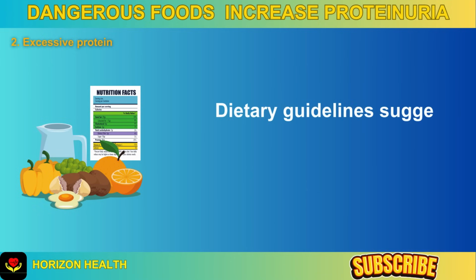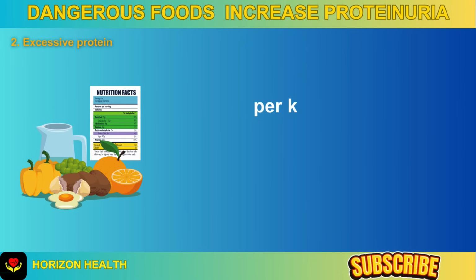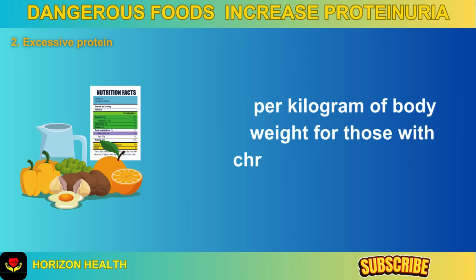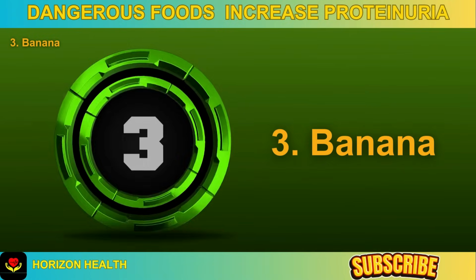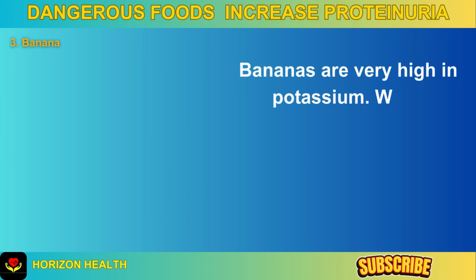Dietary guidelines suggest limiting total protein to just 0.6 to 0.8 grams per kilogram of body weight for those with chronic kidney disease. 3. Banana. Bananas are very high in potassium.